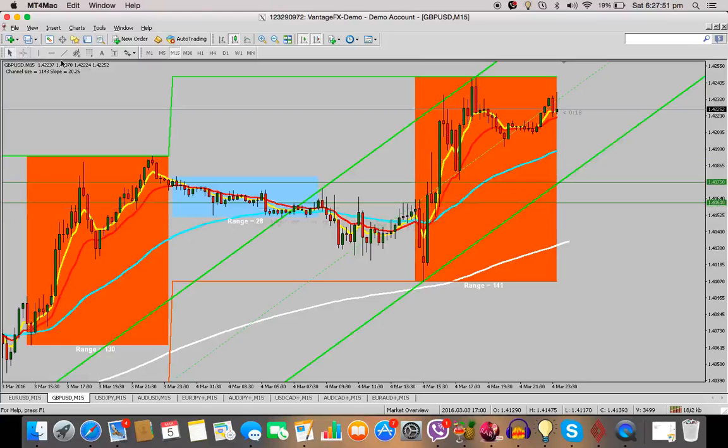I take an entry either here at this point, so let me draw a horizontal line in, or I can take an entry here, because this is what happens in terms of psychology in my head when I'm trading pound USD with NFP release.